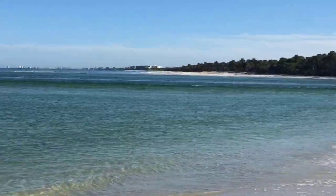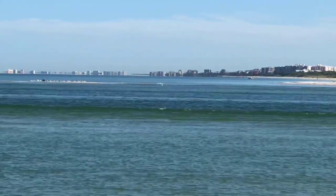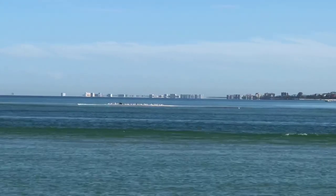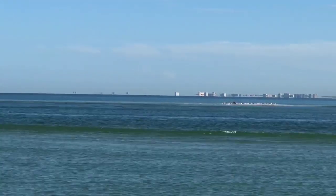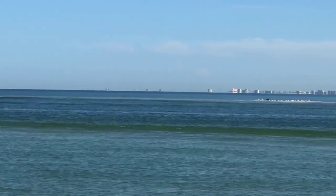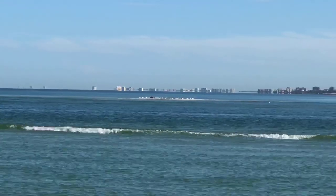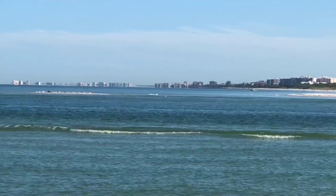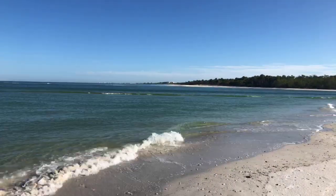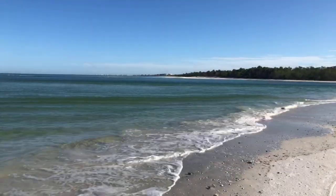Yeah, you can see all the way up to Fort Myers Beach if you look close. Look at that. You can see all the way up to Fort Myers Beach this morning. Cape Coral. Wow. Beautiful view. I'm gonna take a picture, bear with me. All right, I'm back. Sorry about that.